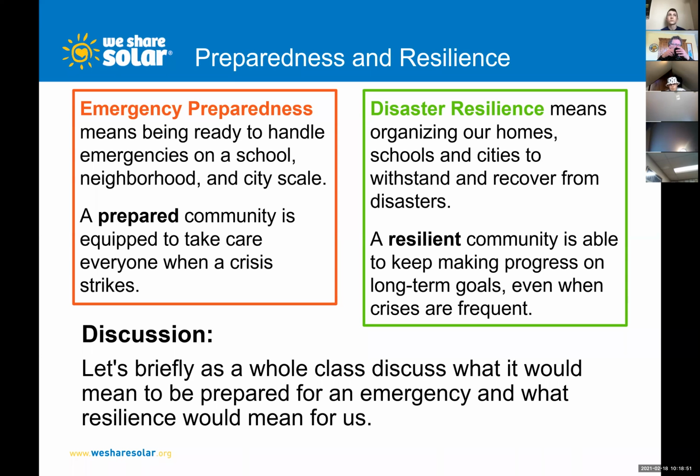Access to emergency sources of power, especially for critical areas like hospitals and the like. Yeah, good point. Emergency preparedness would involve having access to power. Absolutely. Great point. Someone else? Generators. Yeah, so generators and the fuel to run them. Absolutely. So that's power. Any other things we would need to be properly prepared for an emergency?